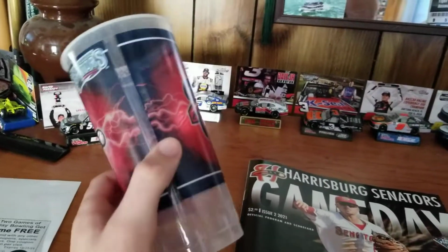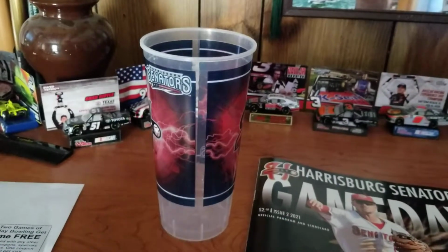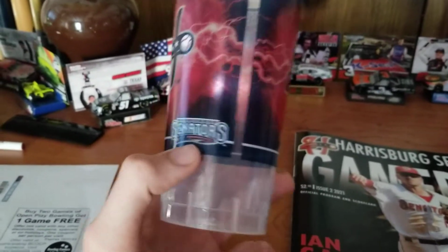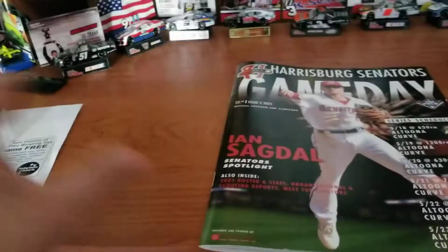And then kind of in the middle here, you just have, I guess, where the logo ends and begins. There's just this cutoff where it's clear there. And you have their main logo there, Harrisburg Senators. And then up top on this side.